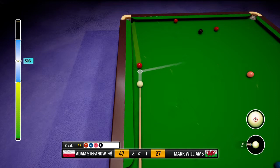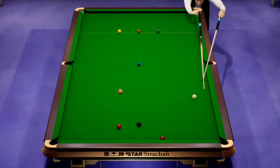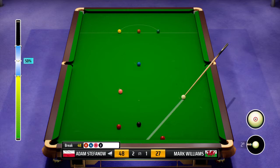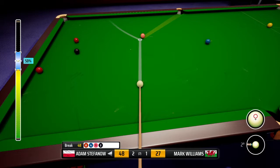This should be pretty straightforward. This should be just another pink. It does. 48. And from here, he's taking it on.